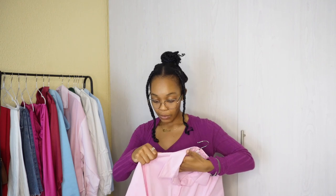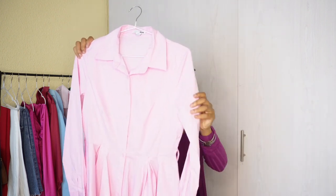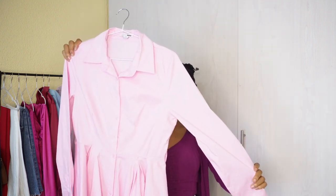So because it does have the ability to stretch, I would highly suggest sizing down. Yeah, I have a lot of space when I wear the dress, I will show you guys. But yeah, I wish I got this in a size extra small, but even though it isn't a small, I can still make it work. I'm incredibly in love with this dress.